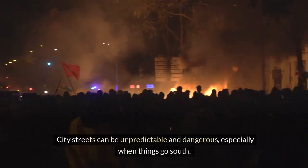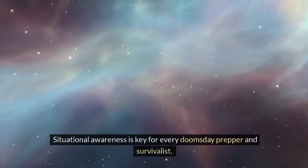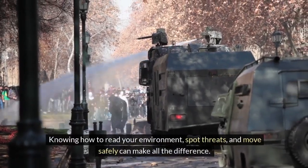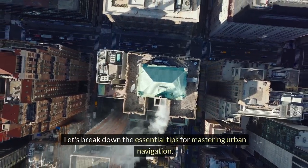City streets can be unpredictable and dangerous, especially when things go south. Situational awareness is key for every doomsday prepper and survivalist. Knowing how to read your environment, spot threats, and move safely can make all the difference. Let's break down the essential tips for mastering urban navigation.